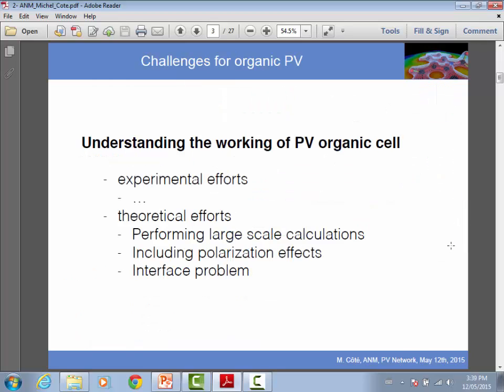I think one of the challenges is still to understand the real working of an organic PV system. It's not quite clear, and there's a lot of interesting study that went along in that direction, both on the experimental effort, but I will not talk about that because I'm not an expert at that, but also on the theoretical efforts. We need to perform large-scale calculations, and this is always challenging. We can perform very accurate calculations on a unit cell, but when you have to look at the interface problem, this is quite challenging, and so we don't have a clear picture of the electronic property at the interface.